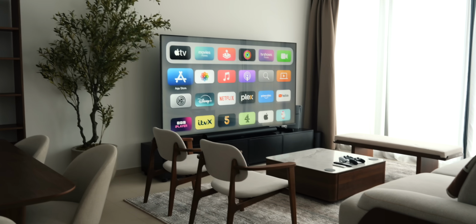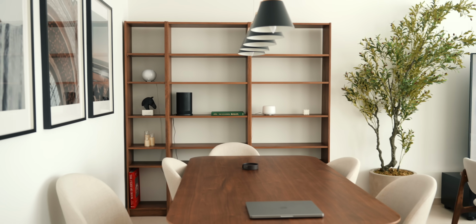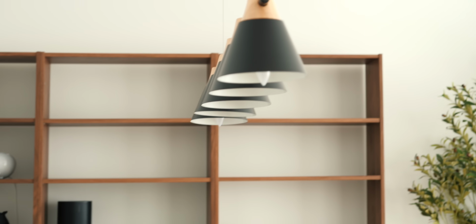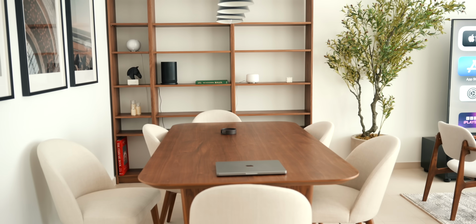So this is the lounge area where I have the sofa, the TV and everything. And then this is the sort of dining area. Still very much a work in progress. As you guys can see, there's like nothing on my shelving units. And I also need to get bulbs for this thing. So yeah, I only recently got the shelving unit, dining table here, which I also need to put stuff on.